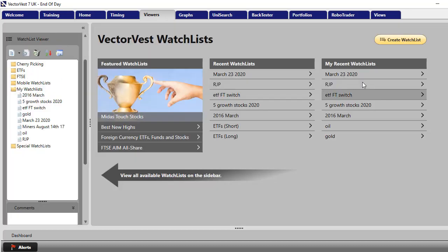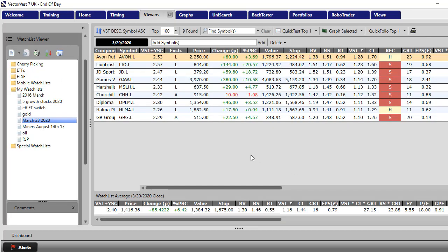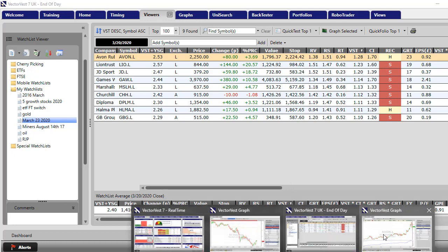If I click on watch list viewer and have a look at this watch list, there they are: Avon Rubber, Lion Trust, JD Sports, etc. And as you can see, the relative safety is all above 1.4 on a scale between 0 and 2. These shares have all got a superb track record of making money, and all the financial ratios are getting better. I think these are companies that'll be able to handle 2 or 3 months of poor sales and come out of this with enough cash to acquire companies that have struggled during this period. And I've charted these in a separate window.